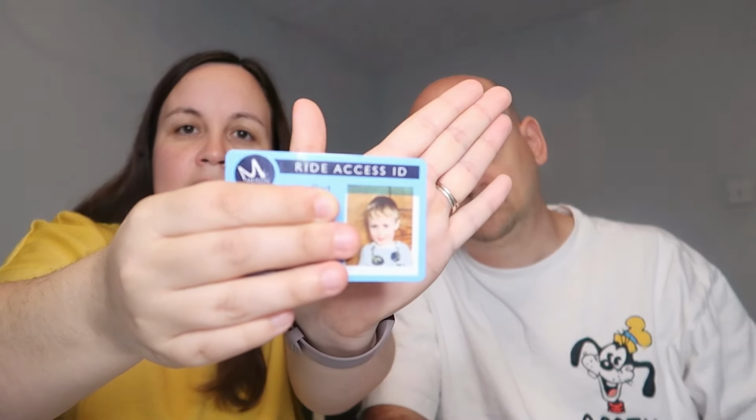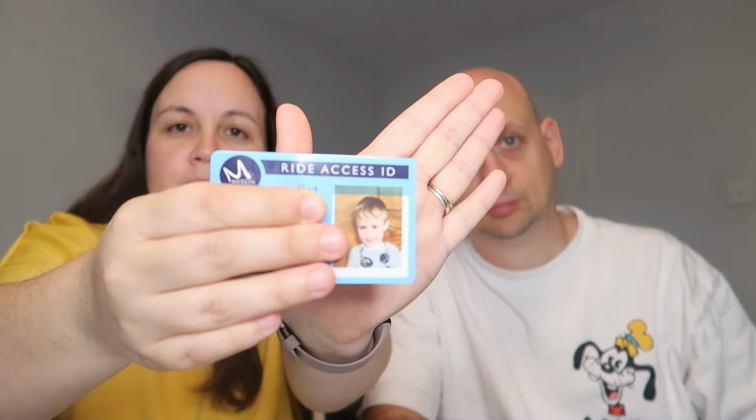And in theory, they should be able to give you your pass, which should look something like this. So they printed out the pass, and this was already pre-populated from the information that I gave. And that is valid. So this is a Ride Access ID Merlin Pass, and this is now valid till 2027.